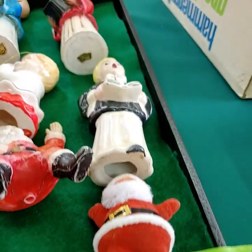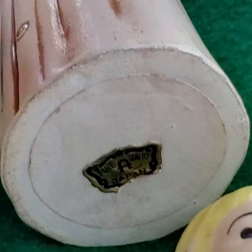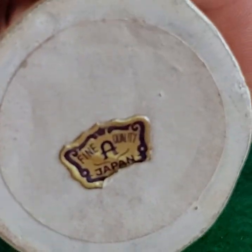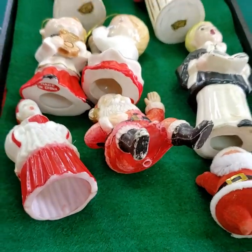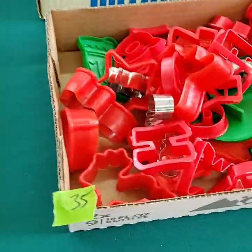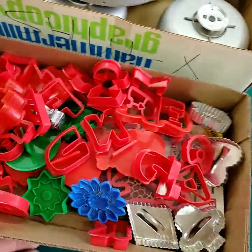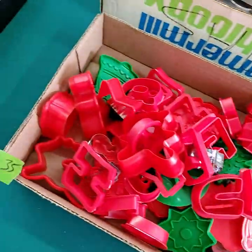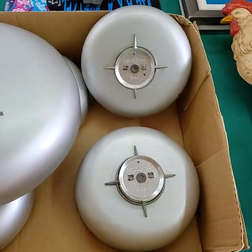China stuff, plastic stuff. Japan, yep. That one's made in Ohio. 35. All the cookie cutters in the tray for one price. 36. The vintage bells.